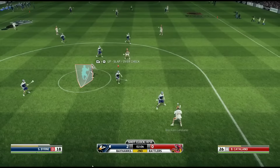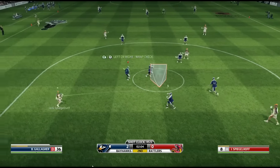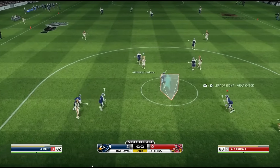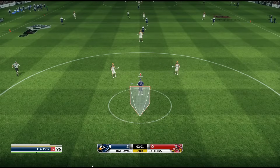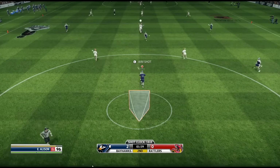Passes. Spiegelhoff. Shoots. Oh, yep. Not surprised with that decision. We are back underway.